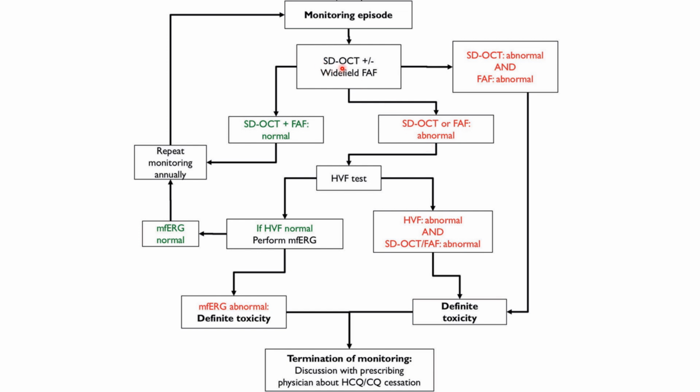If one of them is abnormal, spectral domain OCT or wide field fundus autofluorescence image, if one of them is abnormal, you need to do a Humphrey visual field test. If from European descent, you will do 10-2. If from Asian descent, you will do 30-2. If this is normal, you need to perform multifocal ERG, and if the multifocal ERG is normal, you need to repeat this monitoring annually. However, if the Humphrey visual field test is abnormal, this is definite toxicity.